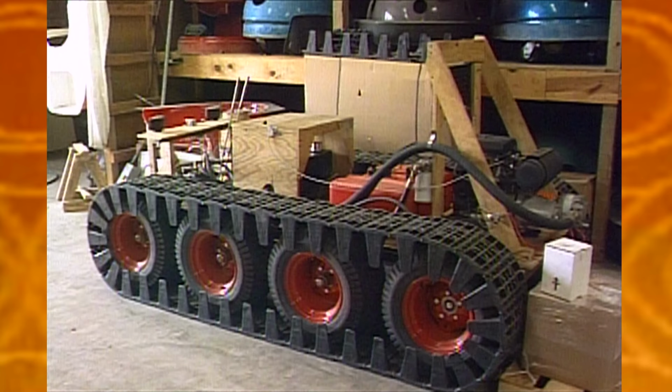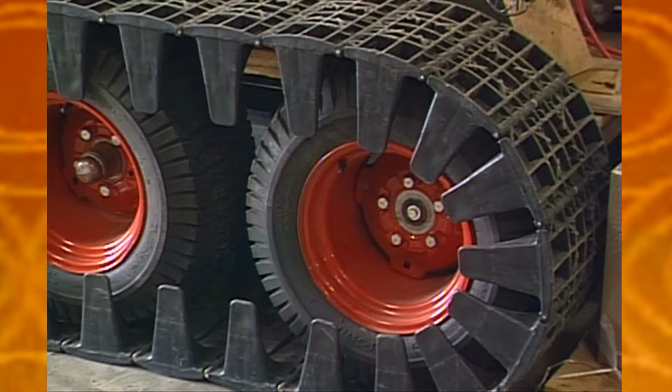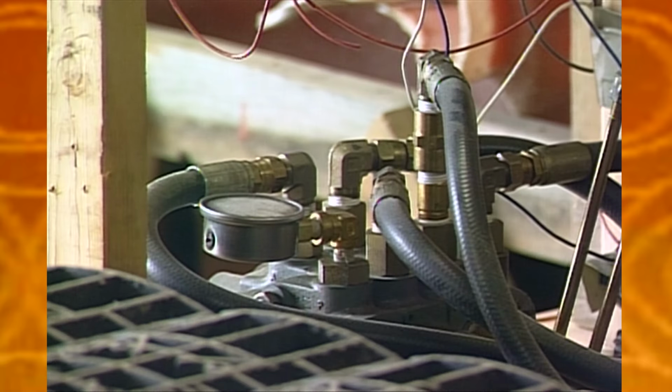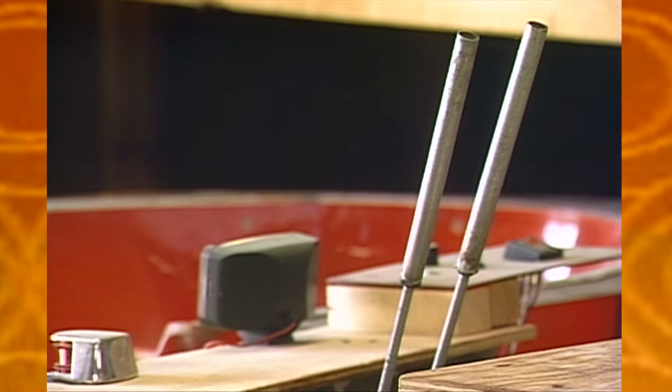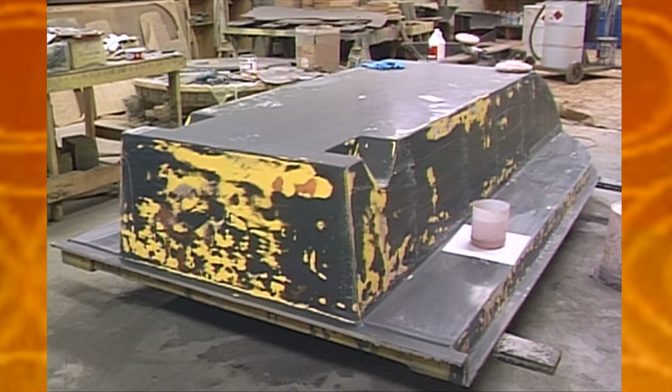But inventor John Glenn isn't stopping here. No, sirree. Currently, he's working on a prototype of an amphibious vehicle for duck hunters. It'll go on water, land, mud, snow, and it runs on tracks. Glenn says he hopes to have the vehicle ready by this fall's duck hunting season.